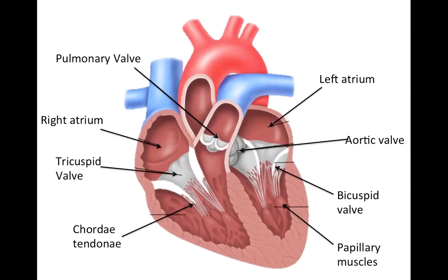This is the diagram of the heart. The right atrium and the left atrium receive blood from the veins and send it down into the ventricles. The tricuspid valve is on the right side between the atrium and the ventricle. It has 3 flaps to allow blood through and to prevent backflow. The bicuspid valve is on the left side between the atrium and the ventricle. The bicuspid valve has 2 flaps to prevent backflow.